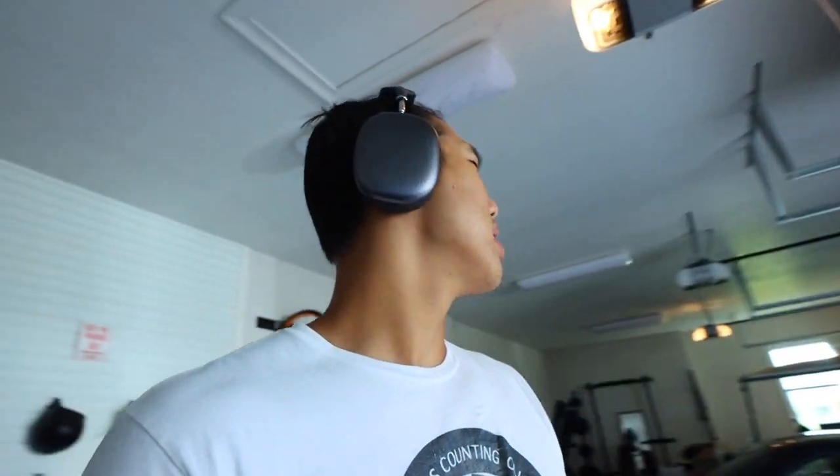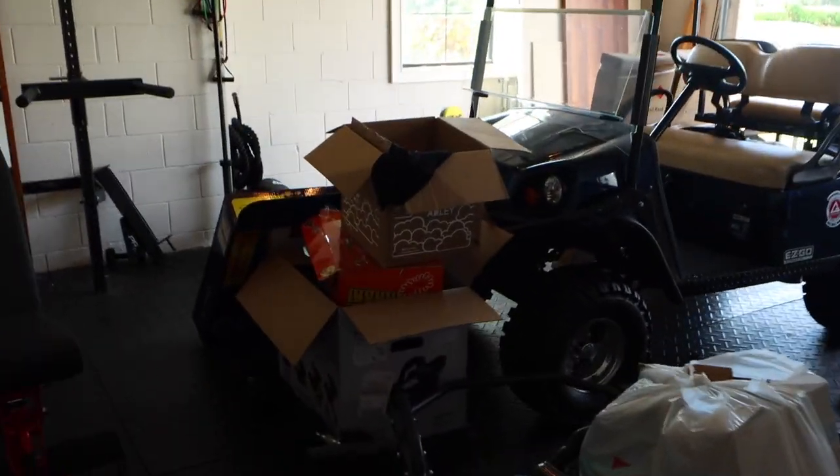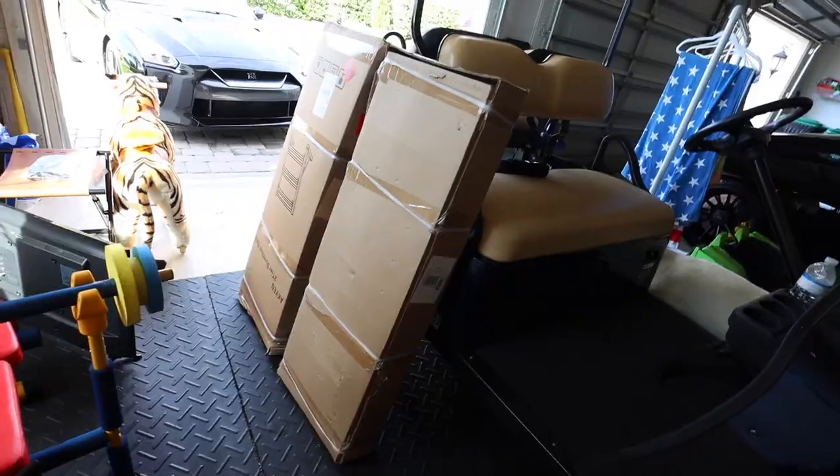I am going to put these dumbbell racks together that we've had for a couple weeks now. No, not a year. A couple weeks. The garage is a mess thanks to Karen's stuff. Can you clean it? This, and then your boxes. Well, that's trash. This, what is this?